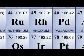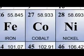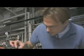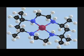Along a given column, the metals have the same types of properties. So we were down in iridium and rhodium, and if you'll look up at the top, guess who's sitting up there? Cobalt. And that's a cheap metal. Cannon set out to investigate by making a complex compound of cobalt, nitrogen, carbon, and hydrogen. This would be his catalyst.